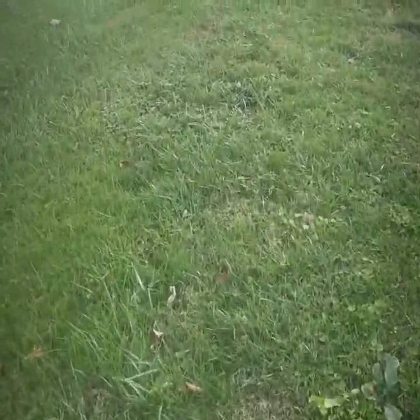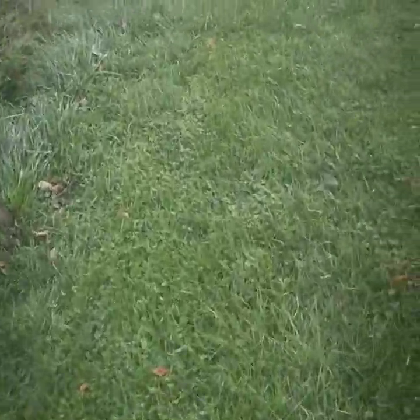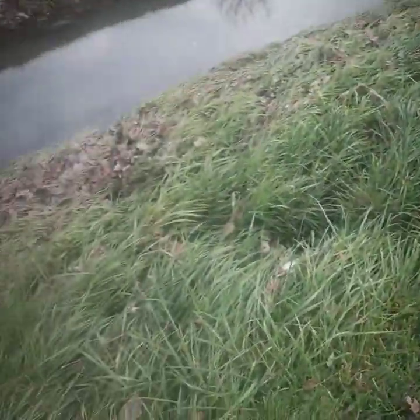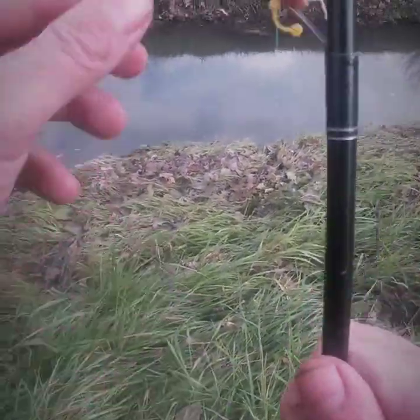Let's do a little bit of fishing right here, see if we can get anything. Kind of went to the other spot, didn't do very good, where I want to show you the bobber tutorial thing, or whatever you want to call it. So I'm gonna try to bobber fish right here, I guess. So we're just gonna put a bobber on.